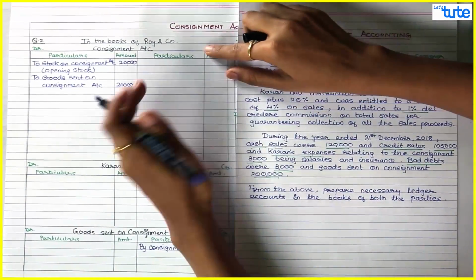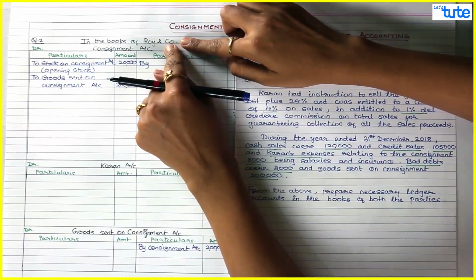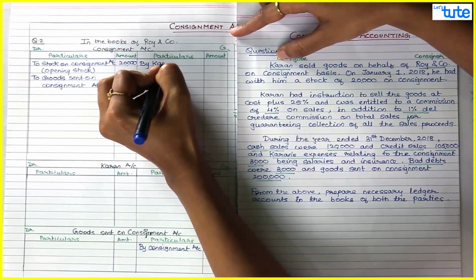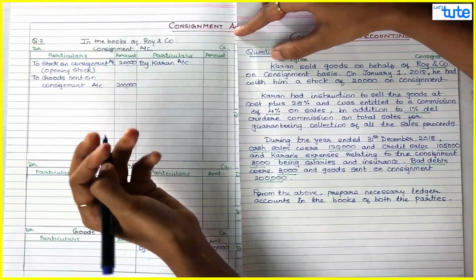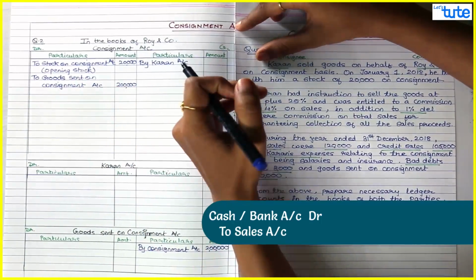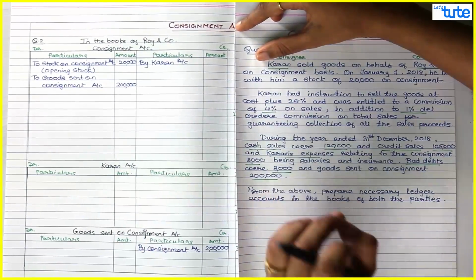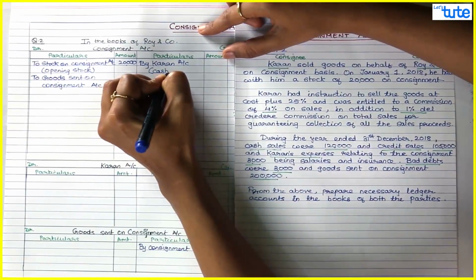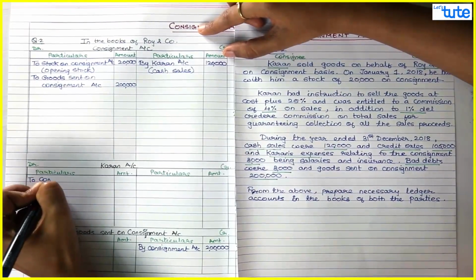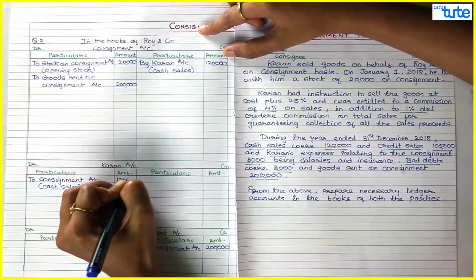Instead of sales, we credit consignment account by. Now, is the sales amount received by Roy & Company? No, the sales amount is received by the consignor, that is current. So we'll say by current account. So our entry becomes cash bank to sales, and for that we write as, in the books of consignor, current to consignment account. Cash is received by current, and sales will be credited to consignment account. So by current account for cash sales, that is 1,20,000, and this would be debited to current account. To consignment account for cash sales, 1,20,000.